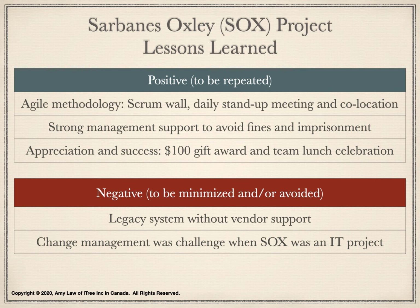Agile methodology was defined and applied well in the project. For example, we built a Scrum wall to showcase stories from requirements gathering to development and testing, eventually moved into production. We also hosted daily stand-up meetings. All team members were in a co-location that created team effectiveness and visibility of project progress.